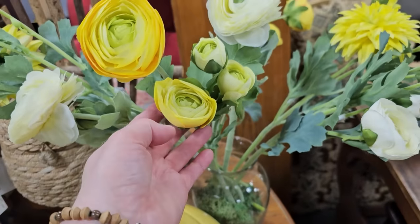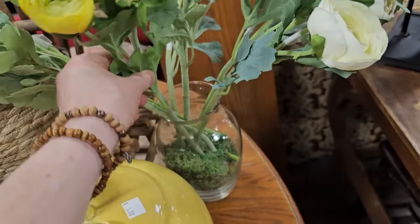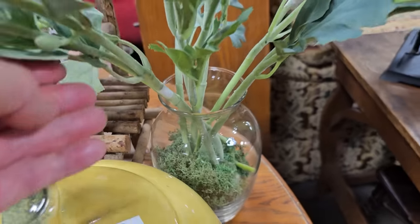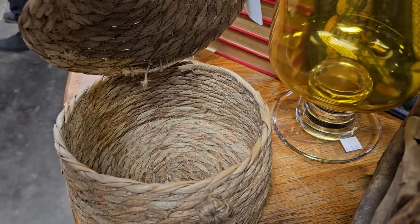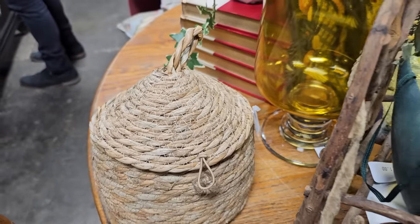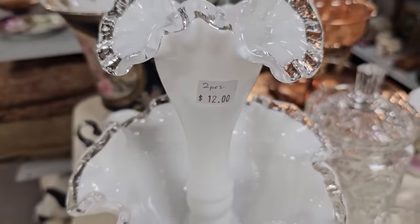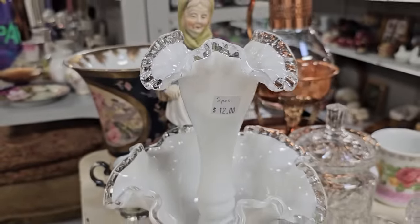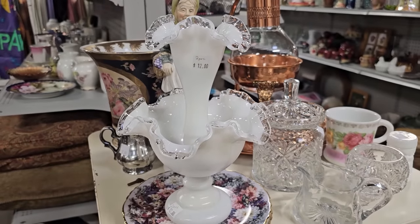And I'm always finding the best deals on faux stems at these restores. Let's see, this one's $2. And I thought these beehive baskets were cute. They're $5 each. Here's a Fenton milk glass silver crest epergne set. And epergne's a fancy word for a large centerpiece. They've got this here for $12.